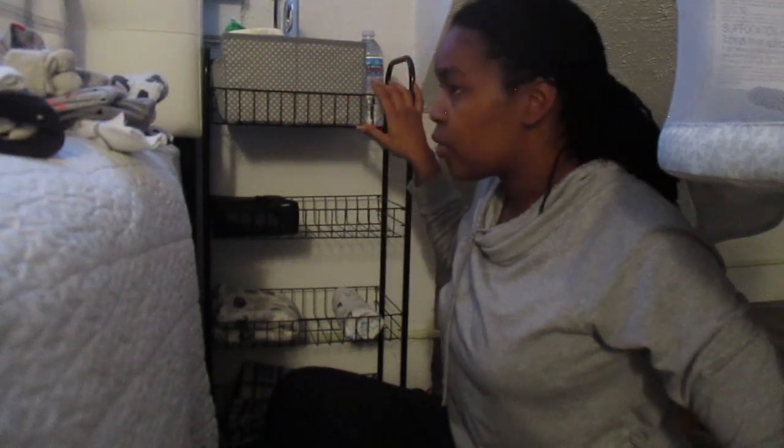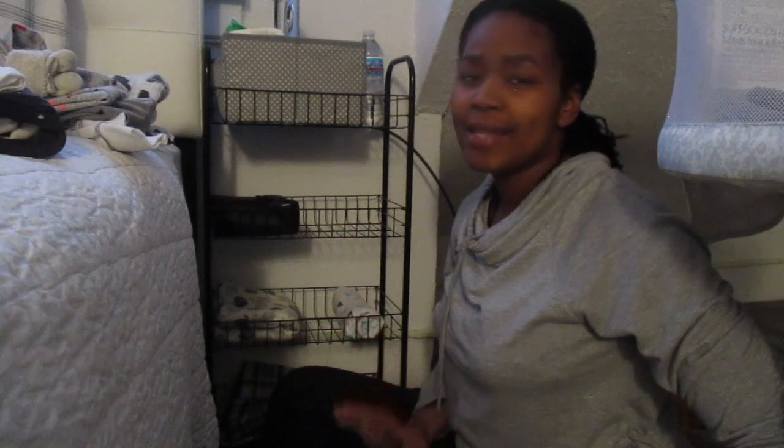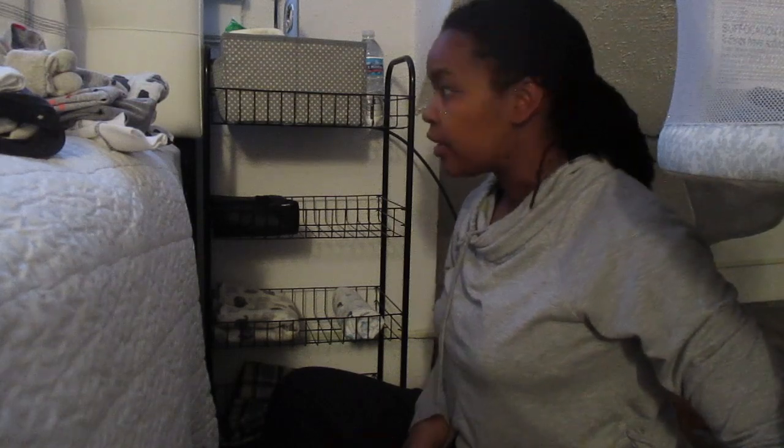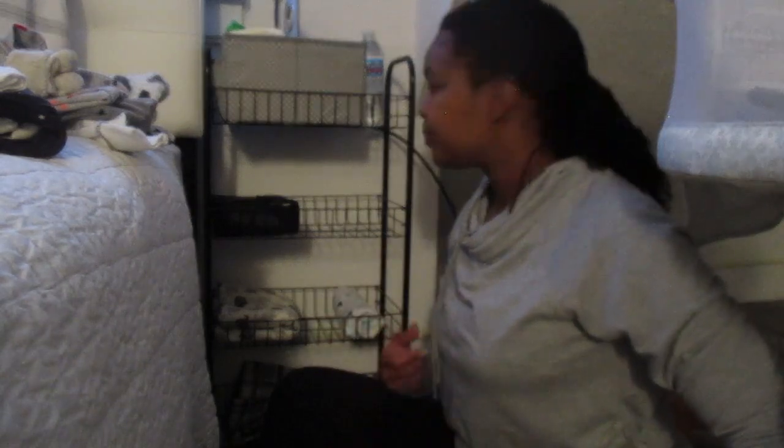I have myself a bottle of water. And for the most part, me and baby are only up here at nighttime. So we're not like kicking the bobos up here all day. This is just our nighttime thing. So this is just the essentials that I feel I need overnight.